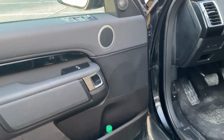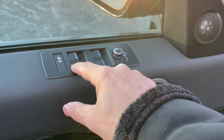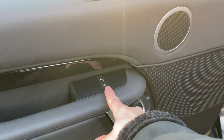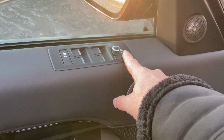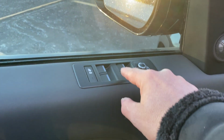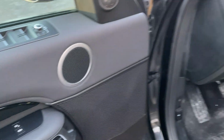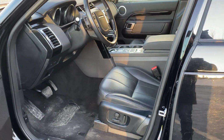Things I don't like is the placement of the switch that opens your windows. I feel it should be down here where the locks are. So it's kind of confusing. I mean, that's correct, so you can change your mirrors. But here, no, I don't get that. Either way, though, they're up here. Let's go ahead and take a look at the rest of the inside from the front.